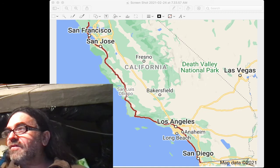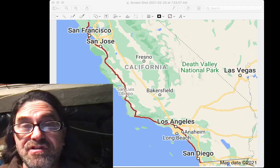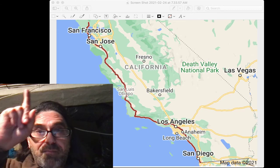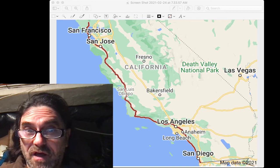Okay, answering the questions now again. Question number one, where did El Camino Real of Alta start and where did it end? It started at San Diego and it ended at Mission Solano in Sonoma. You can see it on the map. It's above San Francisco. You don't see the word Solano, but it's up there. That's where it ends. So pause the video if you need to and write down that answer. It started at San Diego and it ended in Sonoma at Mission Solano.